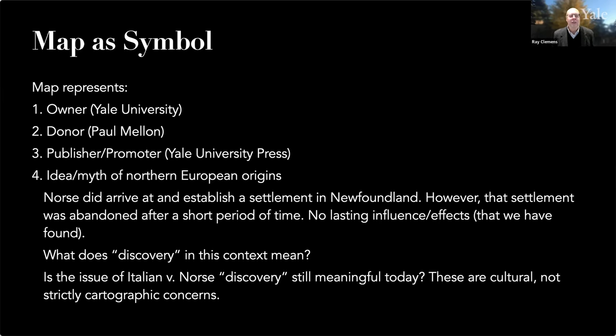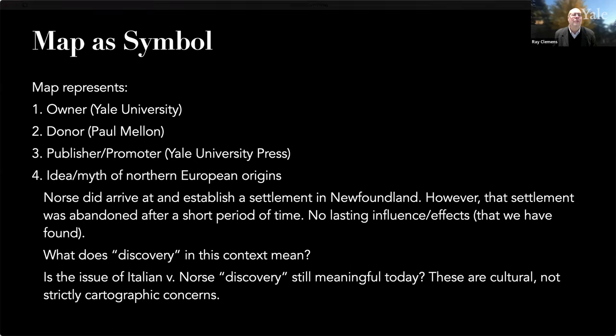It does in some way represent Yale as its owner. It represents the donor, who was Paul Mellon. And it represents the publisher and the promoter, Yale University Press, each of whom had different motivations in promoting the map itself. So this idea of the Vikings coming to America is something that is even older than the Vinland map, obviously. There's a rune stone in Minnesota that was found in 1898 that was also a fraud, but was also meant to indicate that the Vikings had arrived in America centuries and centuries ago. So I just wanted to give you a brief sense of some of the controversy around the map and why I think the map has generated so much interest over time.